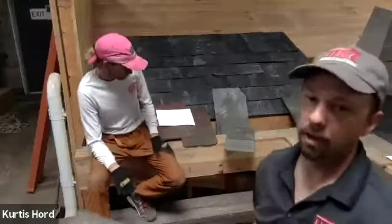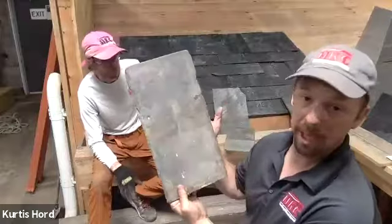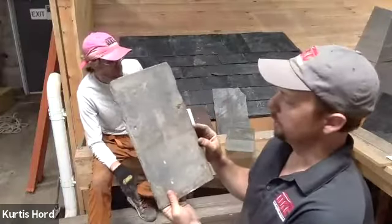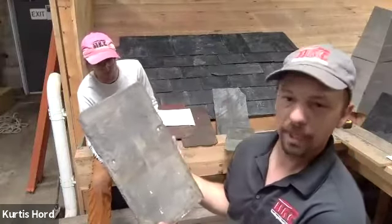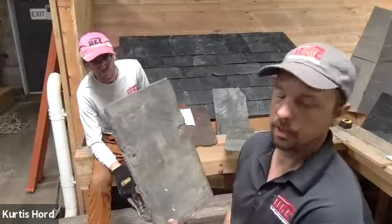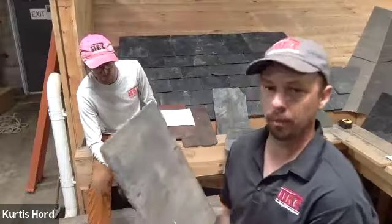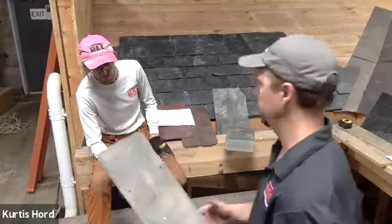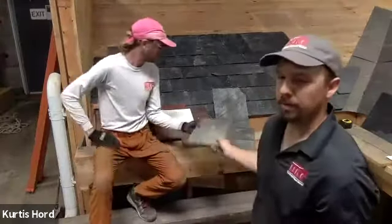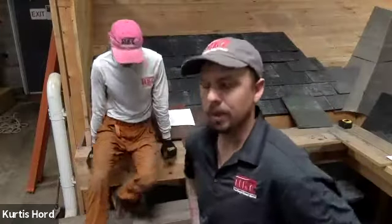So we get a lot of calls to come out and look at slate roofs that we call Penn black, Pennsylvania black. Penn black roofs, and a lot of times they can't be restored. They need to be taken off and a new roof needs to go on. But every so often we find one that's in really good shape and we're still able to make some repairs to it and keep it going, but it wouldn't be worth any type of real significant investment at this point.